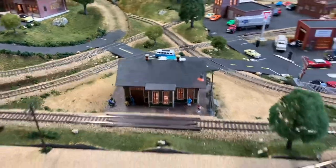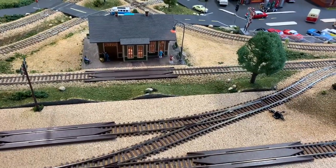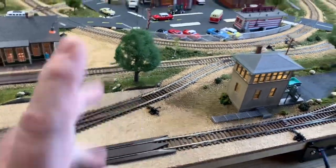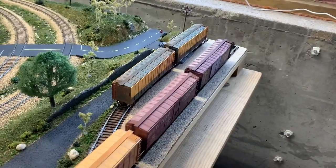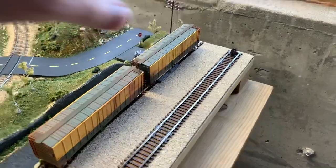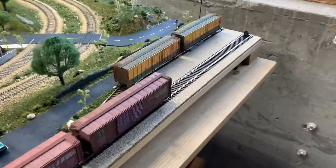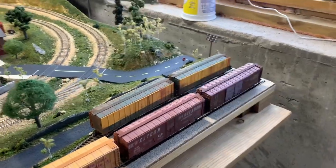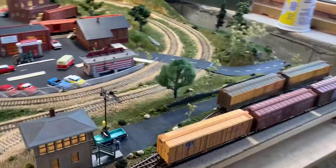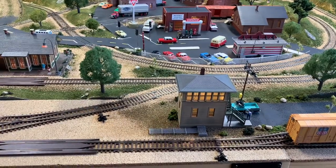I also got some trackside little buildings and stuff that I want to set around maybe here. And then let me move these. I'm thinking about a fueling station here where we'll bring the locomotives down and they can get fueled over there. I'm not sure if it's going to fit or if I'm going to have to take it off its base to fit there, but we'll see. It was cheap enough to just play around with. So let's head back over to the bench and I'll show you that stuff.